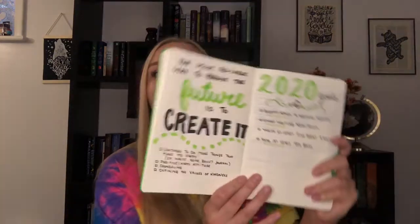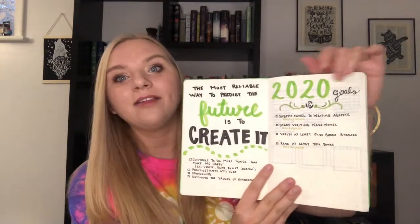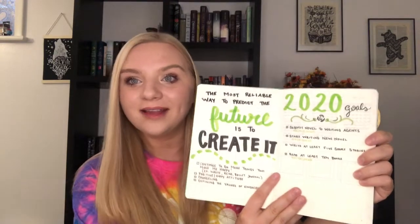So for my bullet journals, I am actually a sticker collector. I treat my bullet journals as kind of a time capsule. So they represent what I did during that time. One time I went to Estes Park and I got a sticker to commemorate it, put it on the bullet journal. So it works as a time capsule in that way. For the beginning of my bullet journal, I have a quote page that I wanted to live my 2020 by, and then I have specific goals. Some of them are writing, some of them aren't. And since we're in September, I'll just go ahead and show you guys what my spread looks like for September.